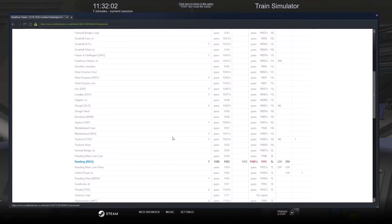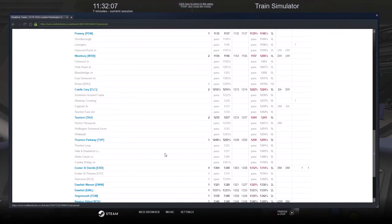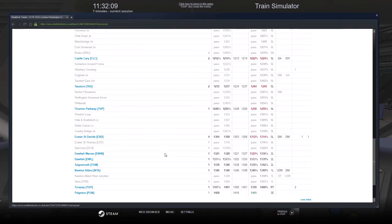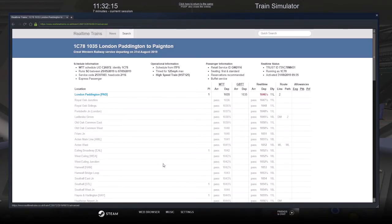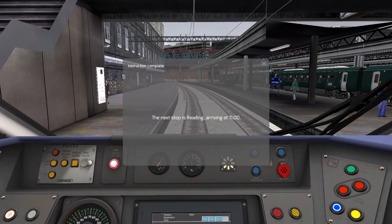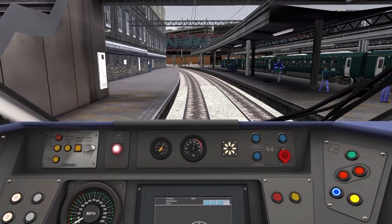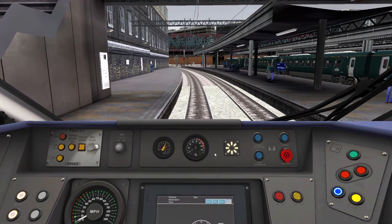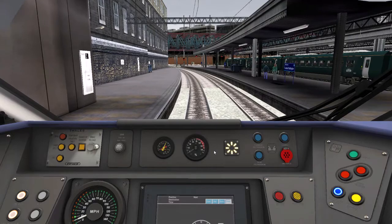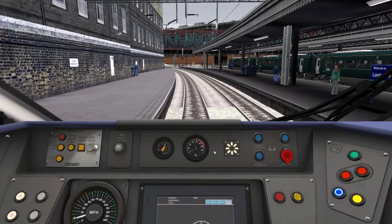Calling at London Paddington, Reading, Pursey, Westbury, Castle Cary, Taunton, Tiverton Parkway, Exeter St David's, Dawlish Warren, Dawlish, Teignmouth, Newton Abbot, Torquay and Paddington. But we're only going as far as Reading. The next stop is Reading, arriving at 11 o'clock. So departing Paddington, the speed limit is 10 miles per hour, and that will shortly increase to 40.